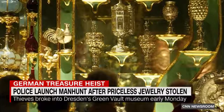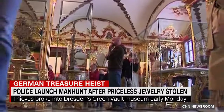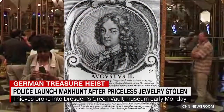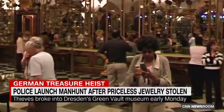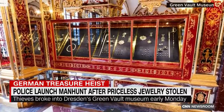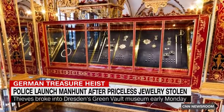The Green Vault is famous for its extraordinary, priceless collection from the early 1700s. The incredibly ornate rooms were first built by local leader Augustus the Strong when he was keen to turn the region into a Florence-like hub of art and culture. The collection survived World War II, but the vault's rooms, like much of Dresden, were rebuilt. The museum says the value of the stolen pieces can't be calculated accurately because they're too well known to ever be sold on the open market.